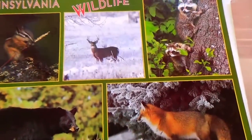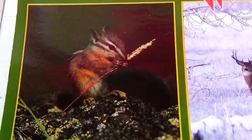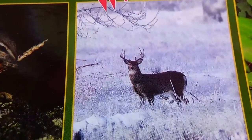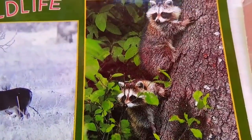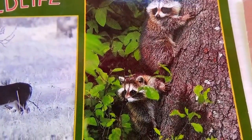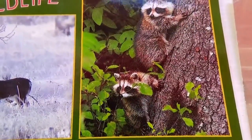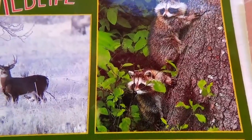Okay, and here's a wildlife from Pennsylvania. Well, they just did a little of everything on their card. You have the squirrel. You have the deer. Raccoons. So cute, aren't they? We have one around, and we have a baby. My son's seen it, but I haven't been able to get it on video yet.